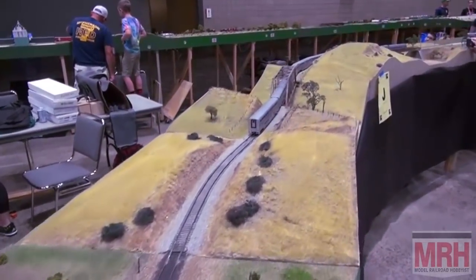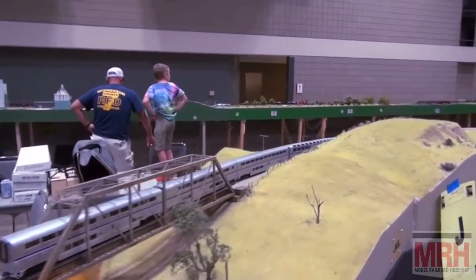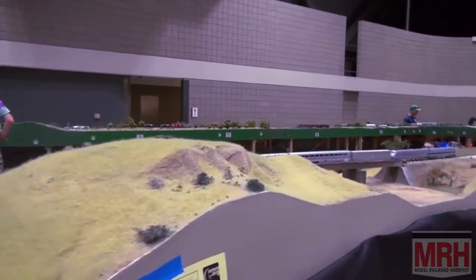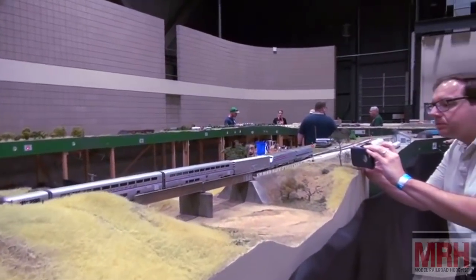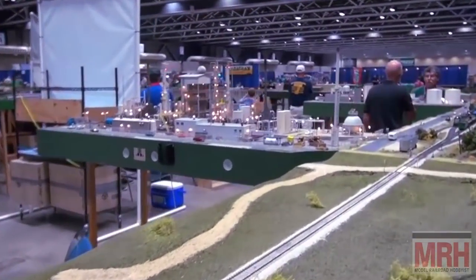And then we have several individuals that came and brought modules. We've got modules from California, Colorado, Utah, Kansas, Oklahoma, Texas, Nebraska, Minnesota, Wisconsin, Ohio, and Illinois. God, this is the best hobby in the world.